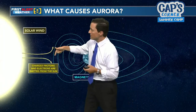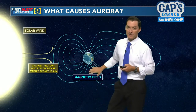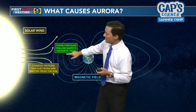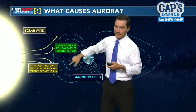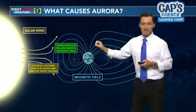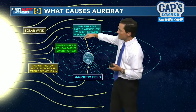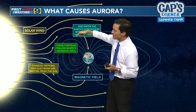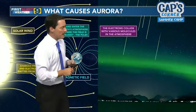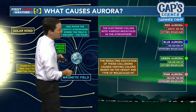But as those protons and electrons travel along the solar wind, they start to encounter this magnetic field that surrounds the Earth. And so they kind of get deflected around that magnetic field. But there are some weak spots in the magnetic field, specifically around the poles, the North Pole and the South Pole. So some of those protons and electrons are able to kind of slip on through. And then if they're able to make it into Earth's atmosphere, we start to get what you see right there.